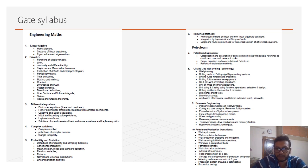In reservoir engineering, these are the only subtopics: petrophysical properties of the reservoir rock. You can do this petrophysics from Tarek Ahmed and Dandekar. Then core analysis, reservoir fluid properties, phase behavior of hydrocarbons, fluid flow through porous media, water and gas coning, reservoir pressure measurement, reservoir drives, drive mechanisms and recovery factors, and reserve estimation and techniques. So you should also prepare reserve estimation and techniques for reservoir engineering.